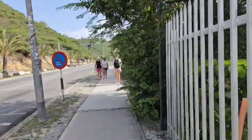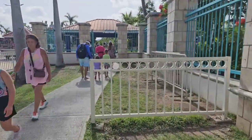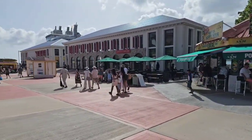Continue our walk back here. And then eventually, finally, we're right back at the port here, and you just need your Sea-Pass card to get back into the port area. And then eventually we end up back in the port here.